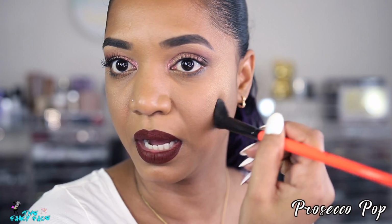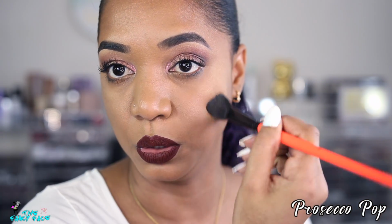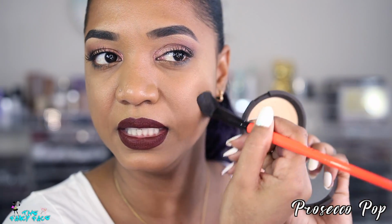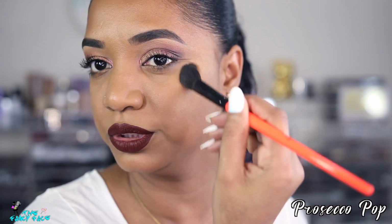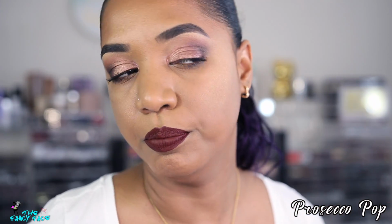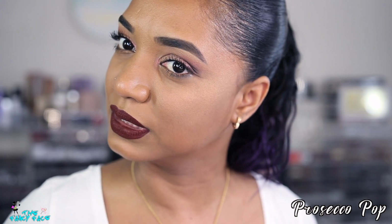I think Champagne Pop is definitely more champagne gold. Prosecco Pop is still gold, but it has a hint of a peachy undertone to it, which makes it blend in a lot better with my skin, which I actually like. This one I would wear if I want an intense highlighter, but I didn't want it to be too stark because it still blends into my skin. As you can see from a distance, it blends in nicely, almost undiscernible. This one's a little bit more, hey, I'm here. And this one blends in a little bit more.